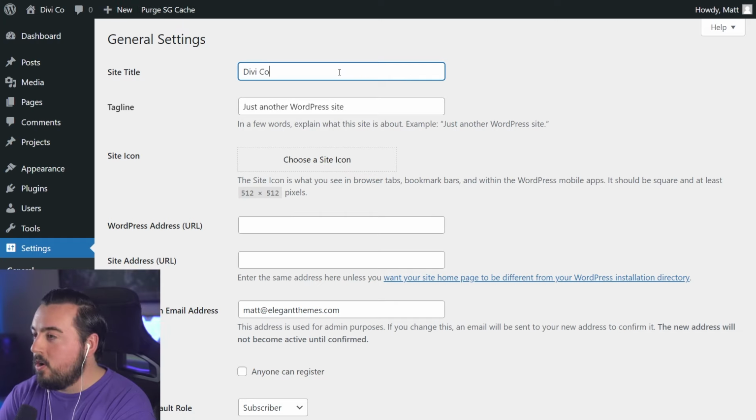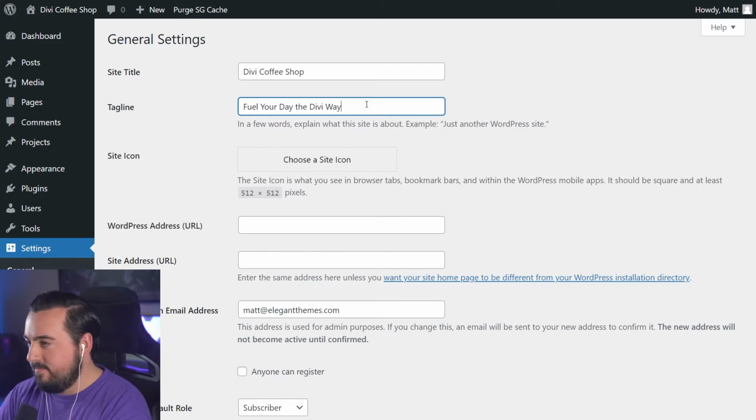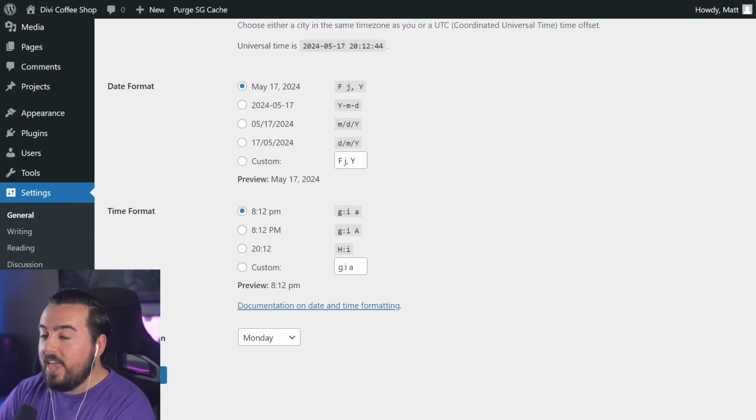For this example, we are going with the Divi Coffee Shop. For the tagline, we'll do Fuel Your Day the Divi Way. It's pretty good. With that done, we can go ahead and save our changes.